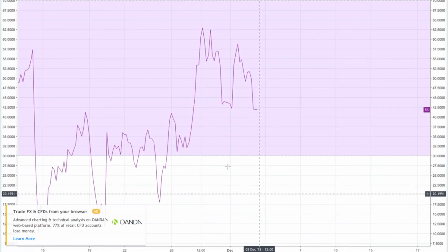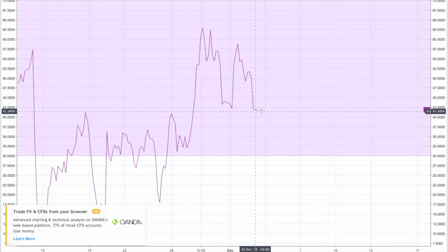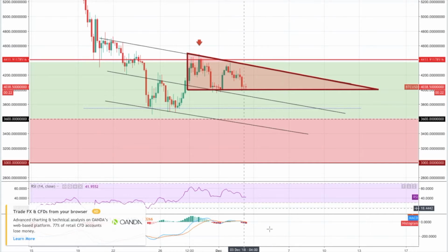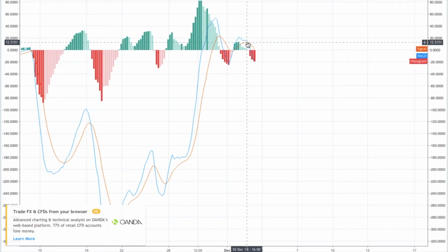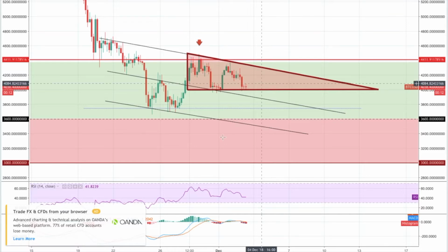You can see that we've got decreasing momentum on the RSI. We're now below the middle of the channel and starting to veer off towards the oversold region. And on the MACD indicator as well, you can see we've had a bearish divergence between the 12 and 26 MA. We've got big selling candles on the histogram, and this 12 MA is now well below the signal line. So looking pretty bearish on these indicators.